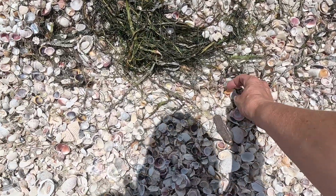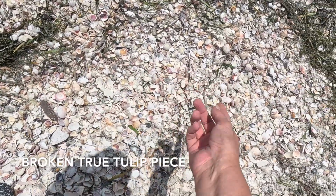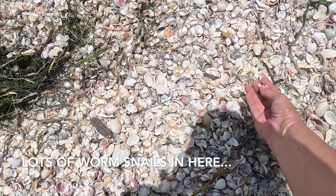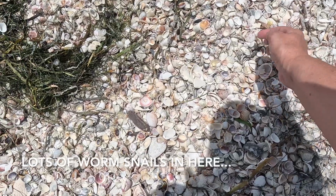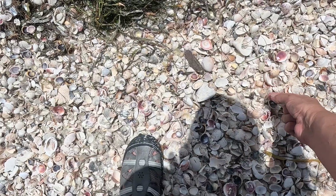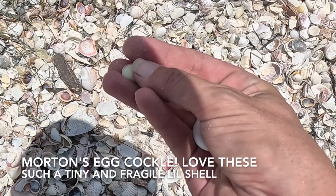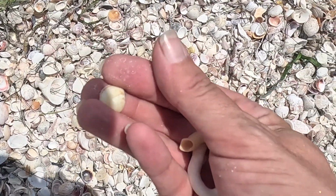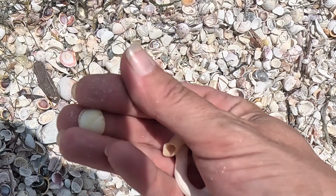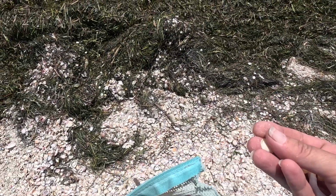Oh, that's a heartbreaker. That is a piece of a true tulip. Look at the orange on it. The wind just took it out of my hand. There's some pieces of worm snail in here. Lots of common stuff. Little baby cockles. Oh, wow. That's a Morton's egg. I can't just place it in my hand. I have to hold it with my fingers because the wind will take it. And that's a Morton's egg cockle. That's a nice find. Not a typical find for here either. So that's fun.